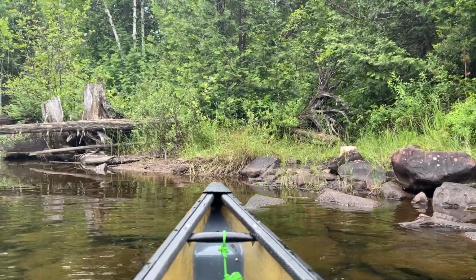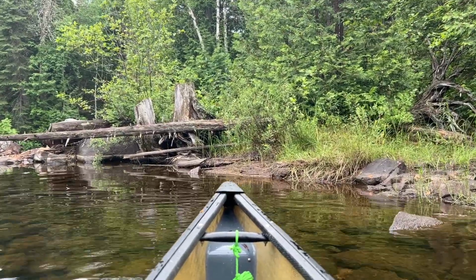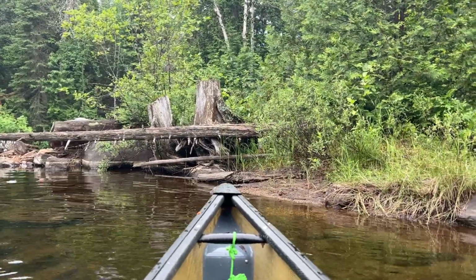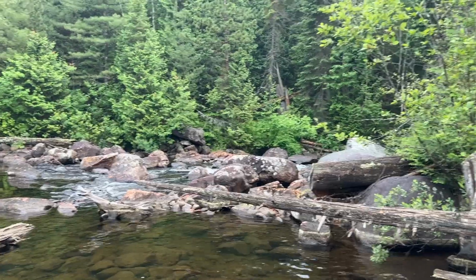Oh my gosh. So much scraping, I hate it. It's a brand new boat, people. Come on. There's nothing we can do. It's too shallow. All the rock. So I'm portaging around, I guess.